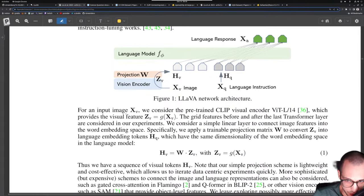Okay. For a given input image, x sub v, so here you have your input image x sub v, which is going to be fed into the pre-trained visual encoder, which is g. So g is the pre-trained encoder. It's consuming this image x, and then it's outputting the visual feature zv. The grid features before and after the last transformer layer are considered in our experiments. We consider a simple linear layer to connect image features into the word embedding space. Specifically, we apply a trainable projection matrix W.